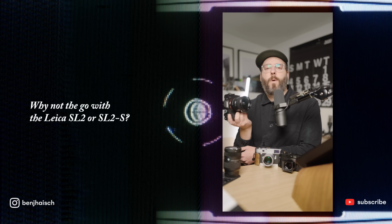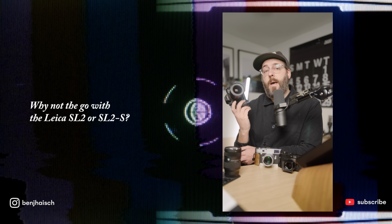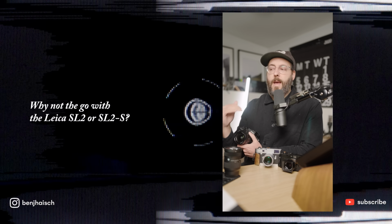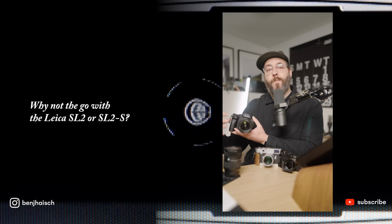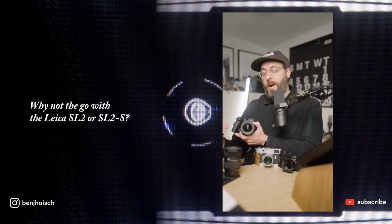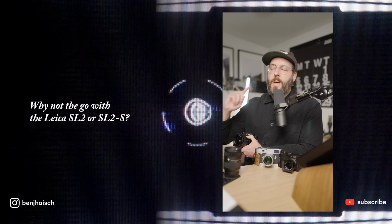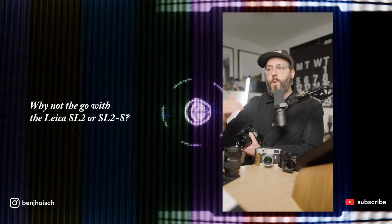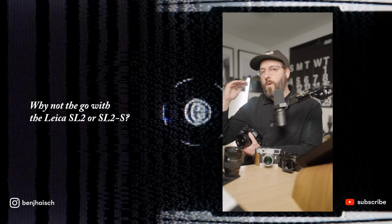I had a lot of questions about the Leica SL2 and the SL2S system. Those are amazing cameras, in this larger form factor that did feel really cool and inspiring to me, but they have one major downside for me, and that was the reason I didn't go with them. The autofocus is just not quite there yet.